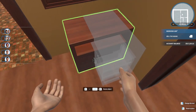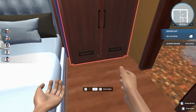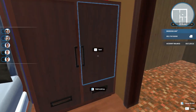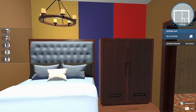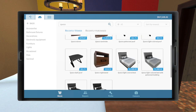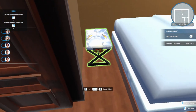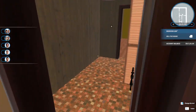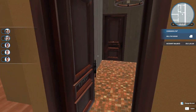Okay. This fits there. I think it looks good. All right. Their little thing is done. This is the closet. Okay, all I need is the living room and the bathroom.